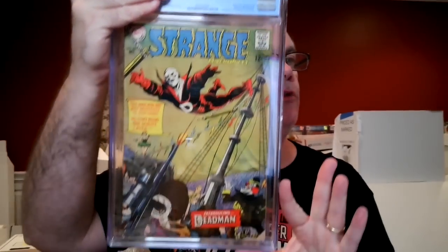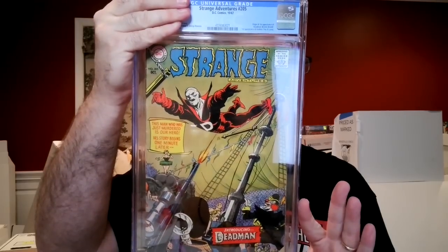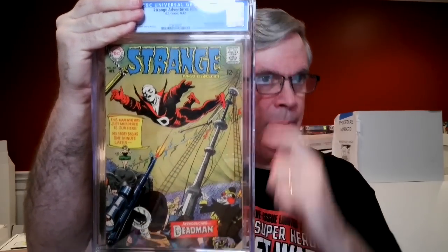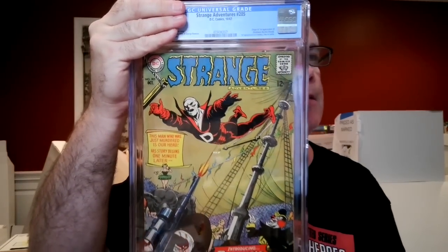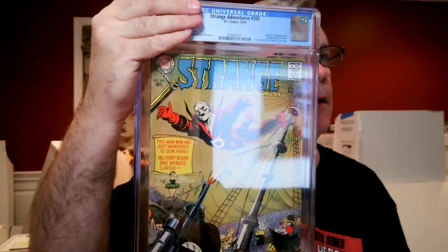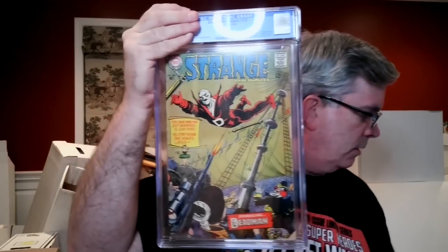Strange Adventures 205. This is an awesome book. First appearance of Deadman. Most of his appearances in the Silver Age were done by Neal Adams, but this is Carmine Infantino art and cover. Again, the Jetsons I'm going to sell. This one I'm going to spec on. I think there's a really good probability that Sandman, or Deadman, will come to the DCU.